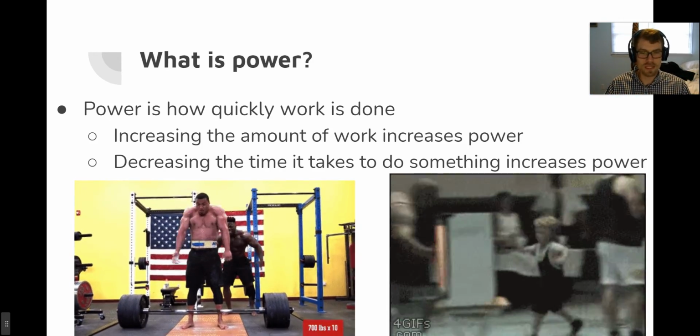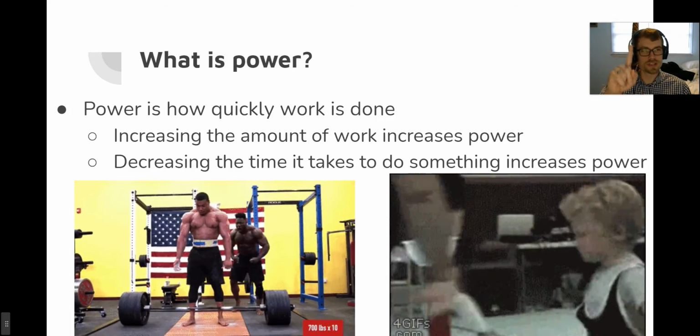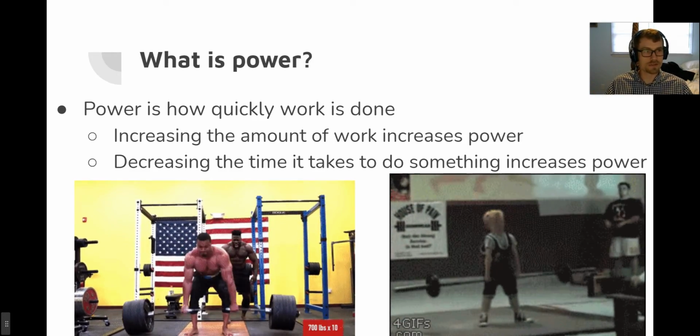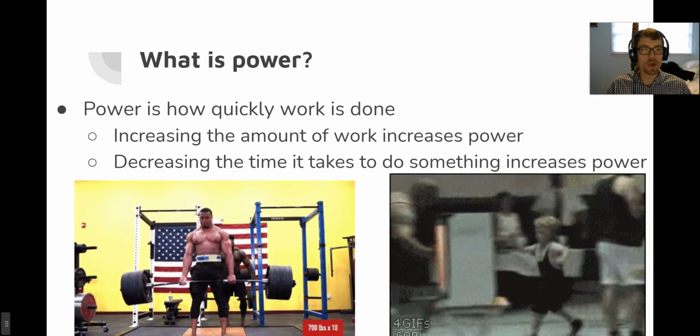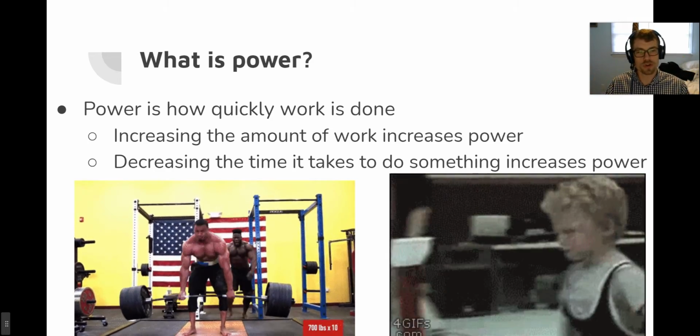So we've got two different weightlifters here. We've got the big guy on the left. He's got a lot of power for two reasons. Number one, he is lifting a lot, so he's doing a lot of work. He's got a lot of force that he's having to use. And he's lifting it very quickly, so he's developing a lot of power. He's doing a lot of work in a very short amount of time.